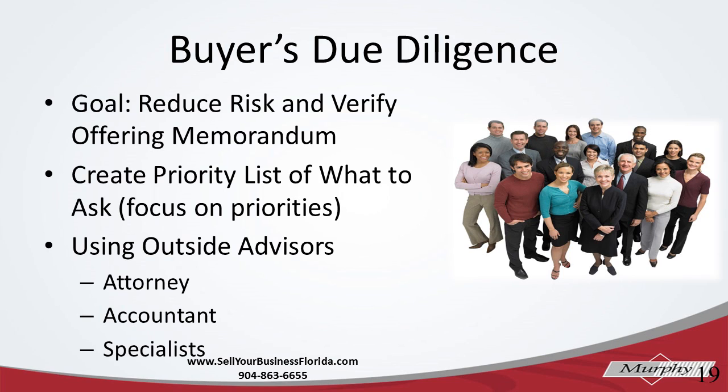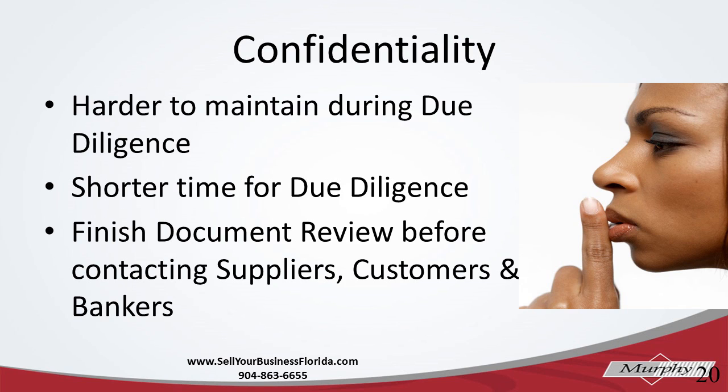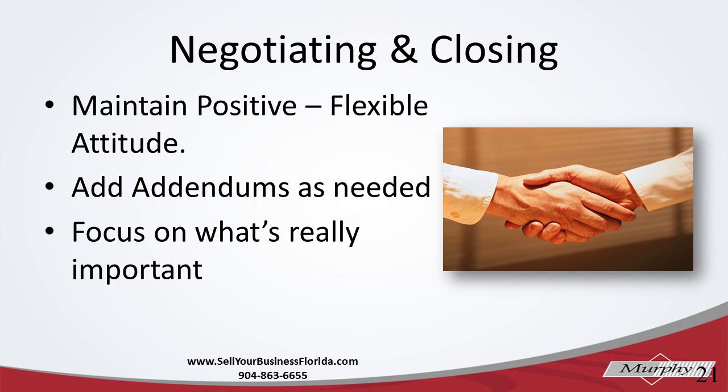During this period, you want to be using outside advisors, so your attorney, your accountant. You may even have specialists that you bring in, such as those to check the software on the computers to make sure they're all valid. So this is the time really to inspect the business and make sure you're getting what you think you're buying. Now, confidentiality is critical at every stage of this sale, and it becomes harder and harder to maintain when we're going into due diligence, because you're often in the business, you're looking at books, you're requesting lots of documents, you're asking.